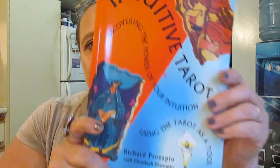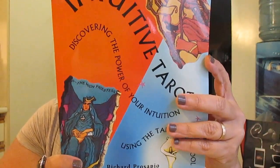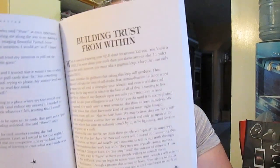So also when I was there, I saw this book and I picked it up. It's called Intuitive Tarot. And it's like a workbook, and it's really cool. I'll show you. It was $13.75, very reasonable price. And it's a thinnish book, you know, it's not a huge book, but it's really, really cool. It's got a preface, and then it's got an intro, and then building trust from within. It's all about really tapping into your intuition, not so much relying on the book meanings of the cards, but relying on your intuition.